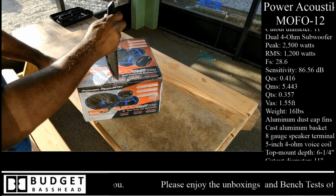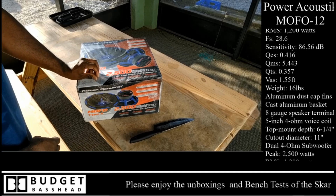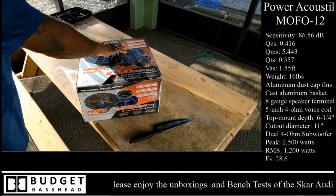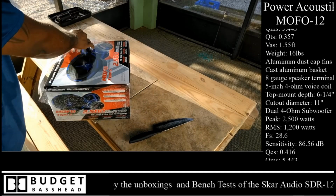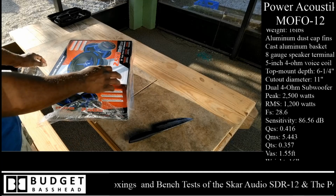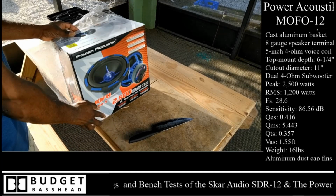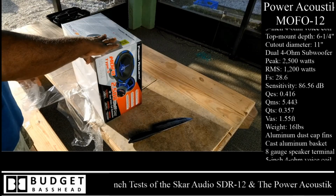The Mofo has actually been criticized quite a bit for being a bit too flashy for some people. If you guys were looking at some of the earlier comments on this subwoofer on the previous video, you would see that people really criticized the look of this subwoofer, and maybe that's what Power Acoustik was going for.